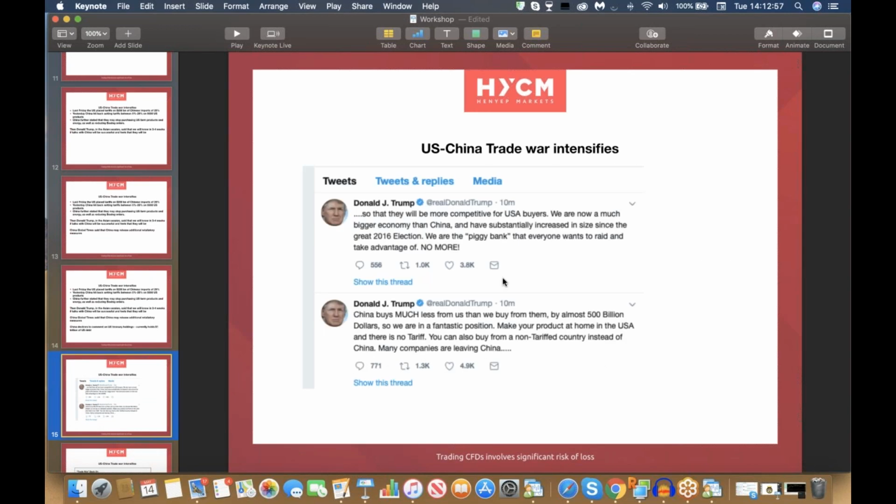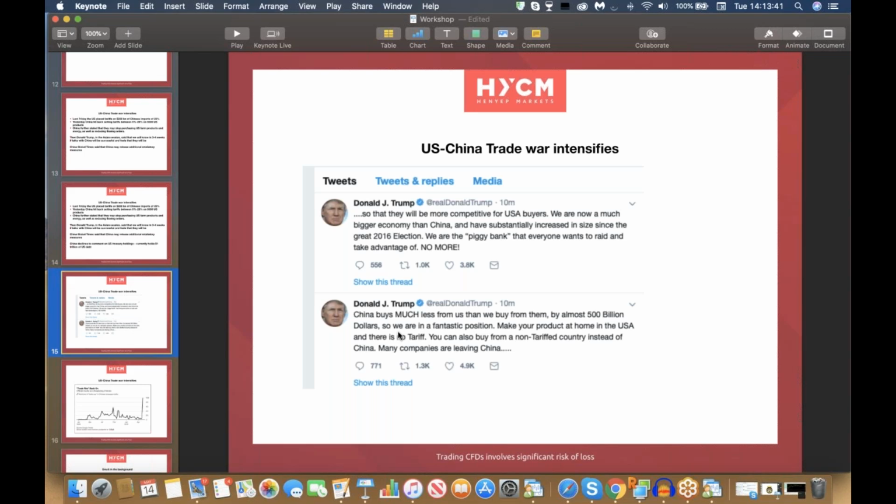The next thing is Donald Trump. He was tweeting earlier in the session, saying that China buys much less from us than we buy from them, by almost $500 billion, so we're in a fantastic position. Make your product at home in the USA, and there's no tariff. You can also buy from a non-tariff country instead of China. Many companies are leaving China, according to Trump, so that we're more competitive for USA buyers. We're now a much bigger economy than China and have substantially increased in size since the great 2016 election. We are the piggy bank that everyone wants to raid and take advantage of, no more. These kinds of comments from Donald Trump are not going to help the China-US trade talks. We have really moved away from the idea of talks and discussions to it being a trade war. That has definitely increased.